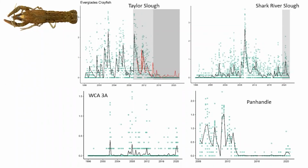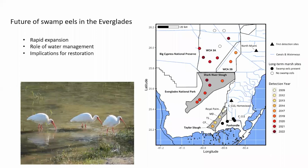WCA3A, as I mentioned, this is a drought-adapted species. Most years this area is basically flooded all the time, so it's not a great habitat for drought-adapted crayfish. But in Shark River Slough there's a lot of variation, yet since the swamp eels arrived, we have seen populations basically go to zero. This is only data through last summer, and I've looked at the data through this April, and it's basically zero at all of our sites. So it's not looking good for Shark River Slough, but we'll see what happens as the years go on. And these same consistencies are observed from all the other species across these regions.